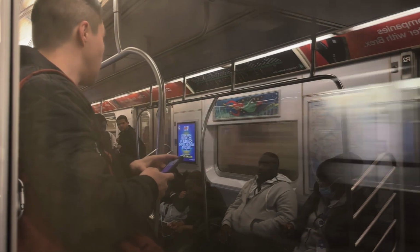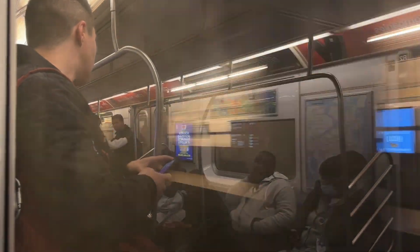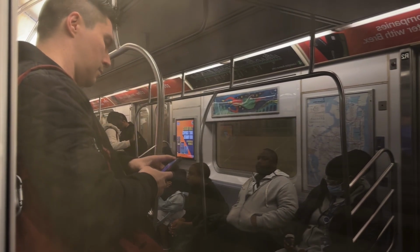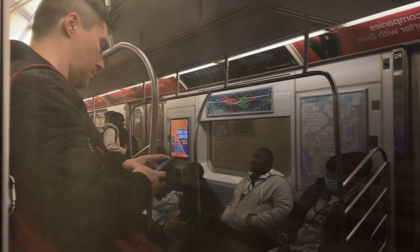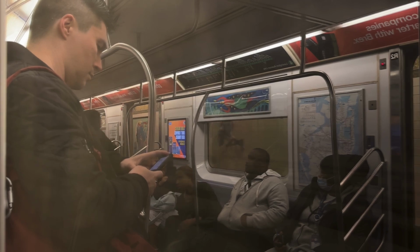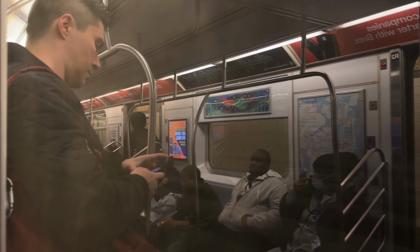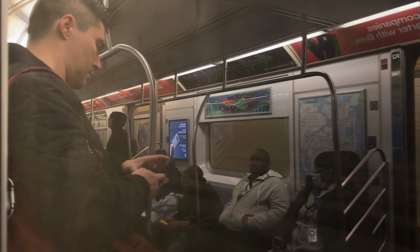This is 96th Street. This is a Brooklyn Bridge bound 6 local train. The next stop is 86th Street. Stand clear of the closing doors, please.